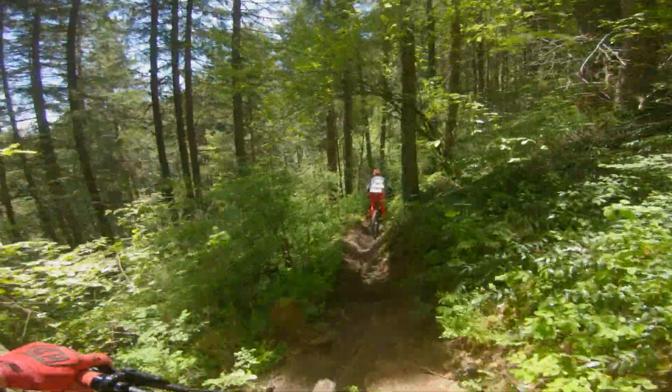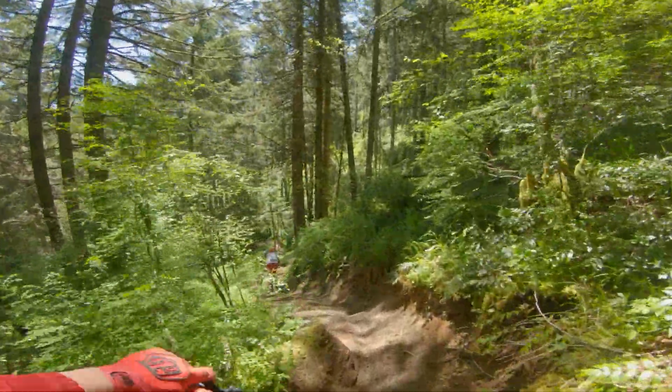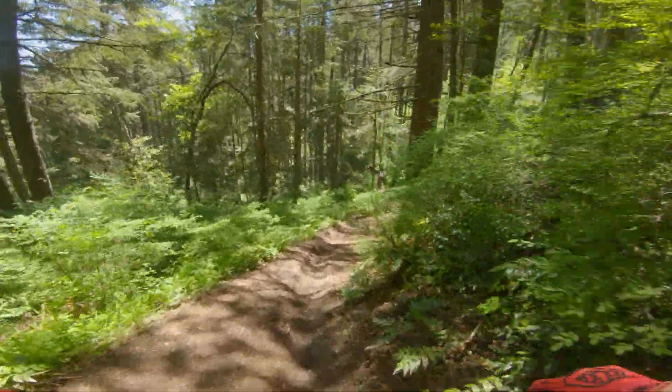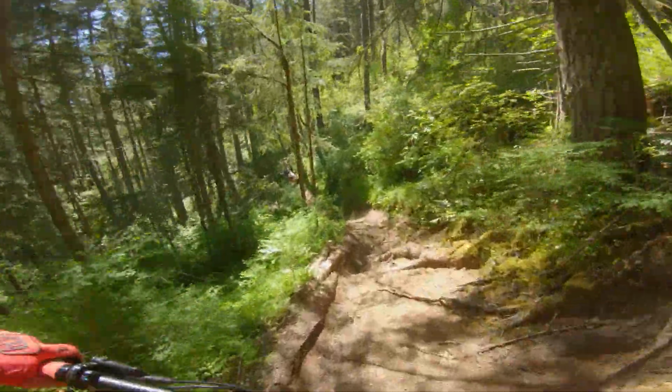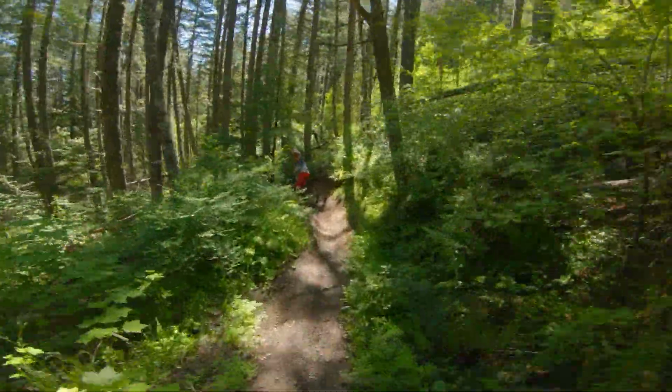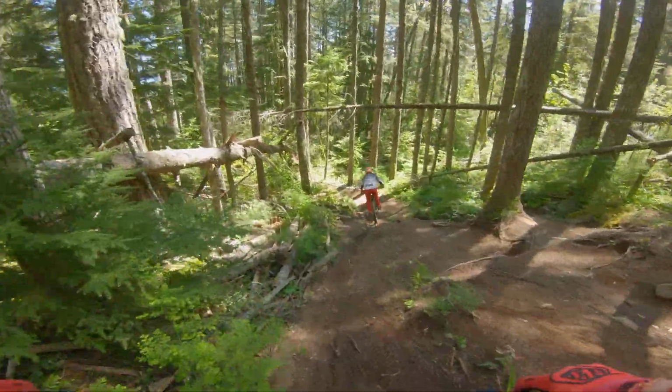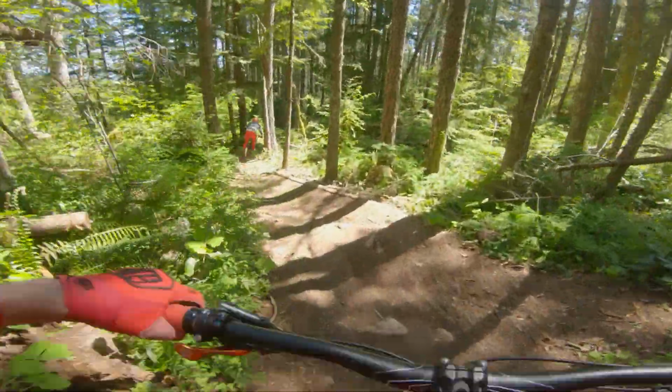The craziest part of Prevost is that you can shuttle the mountain, which means you can get 4 to 8 massive laps all day, which is probably more descending than most people get in a month. This also means that you're literally pulling your brakes all day, or at least I was.